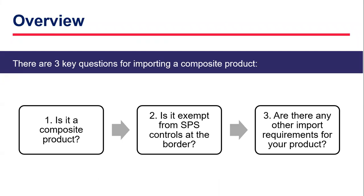So to recap, first, work out if your product falls under the definition of a composite product. If it does, check if it may be exempt from having to comply with SPS requirements, and then check if you may need to comply with other import requirements for your product.